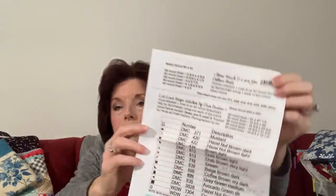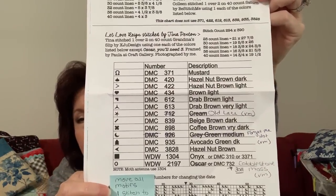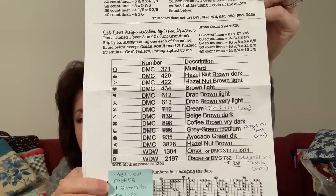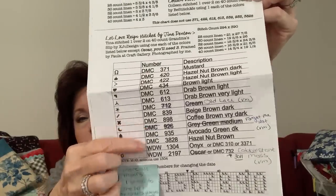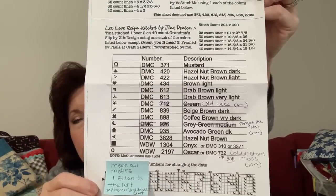And I am stitching it with most of the called fours, DMCs, and she has a couple of Weeks Dye Works, but not many. And I am just switching in a couple of the colors. I wanted the blue to be a little bluer. Her blue color was DMC 926, it looks like, right here. Which is the gray-green medium color. I put Forget Me Not by Victorian Motto.